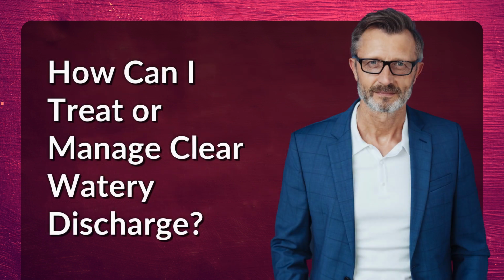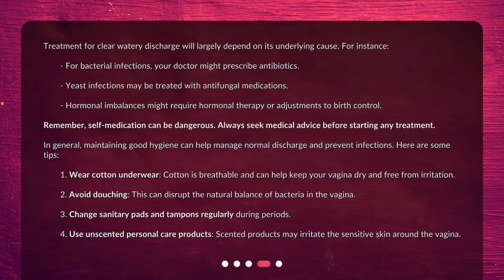How can I treat or manage clear watery discharge? Treatment for clear watery discharge will largely depend on its underlying cause. For instance, for bacterial infections, your doctor might prescribe antibiotics. Yeast infections may be treated with antifungal medications. Hormonal imbalances might require hormonal therapy or adjustments to birth control. Remember, self-medication can be dangerous. Always seek medical advice before starting any treatment.